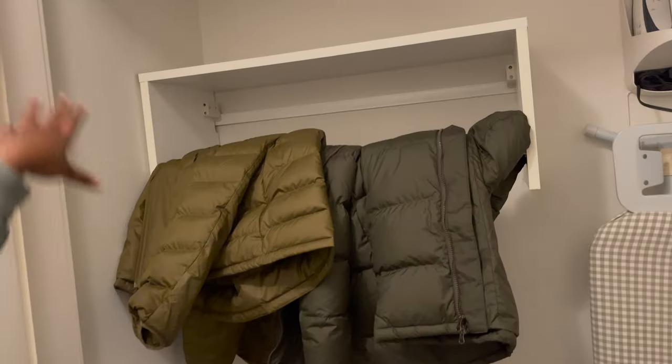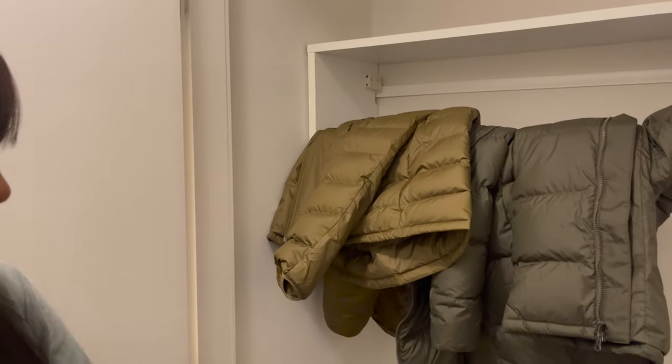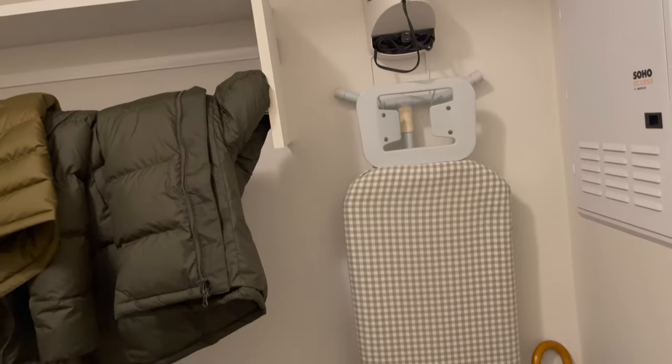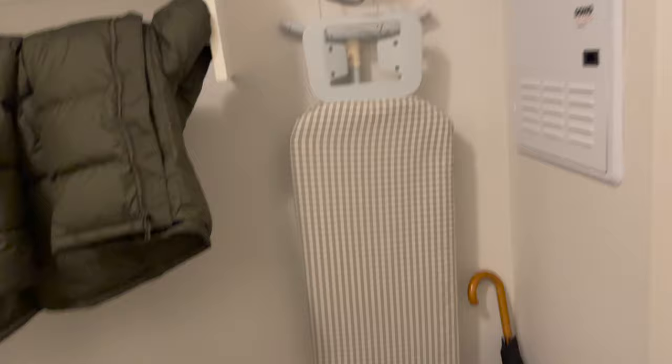Okay, so we just have this where we hang winter jackets and then the footwear that we wear regularly, and then the iron and the ironing board. This came with the apartment, so there's really not much to show here.